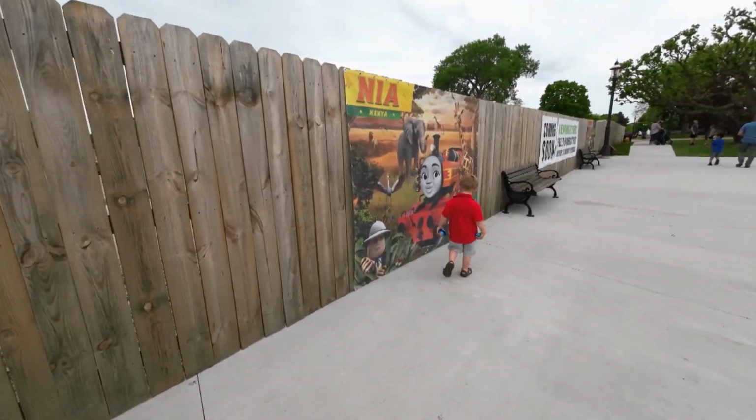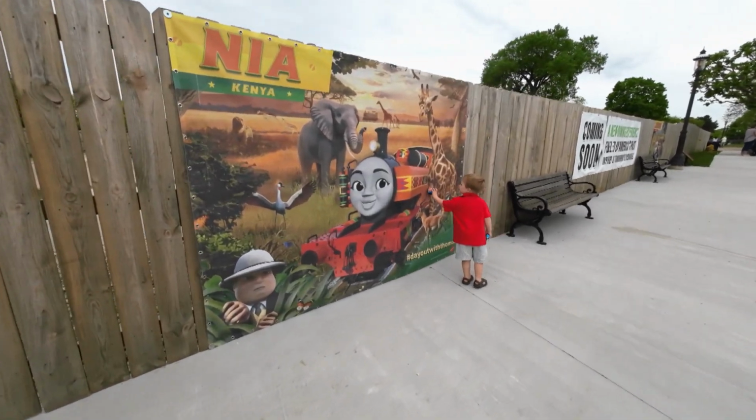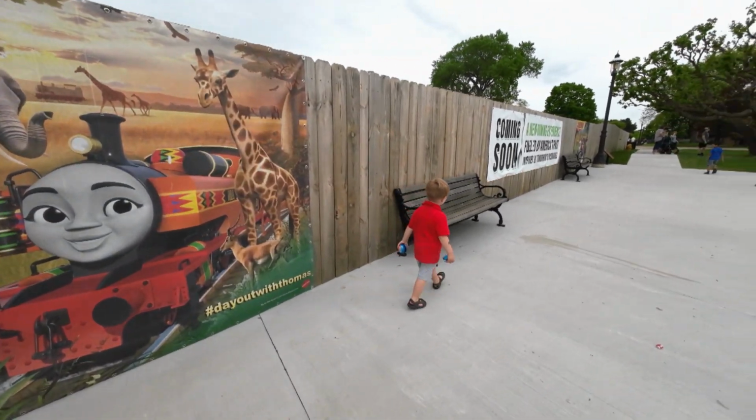All right, so we had our day out with Thomas, and we are now heading out. It's closing time. So, what did I think? Well, it was kind of a fun thing. Little man loved it, so of course I loved it. We had our ride around. We got to play with some choo-choos and have tattoos. Overall, I would like to explore more, but we just unfortunately didn't have time. We came here for the train ride, and that's mostly what we did.